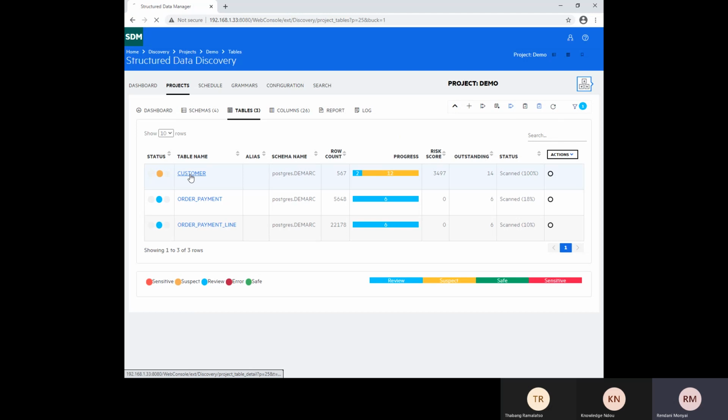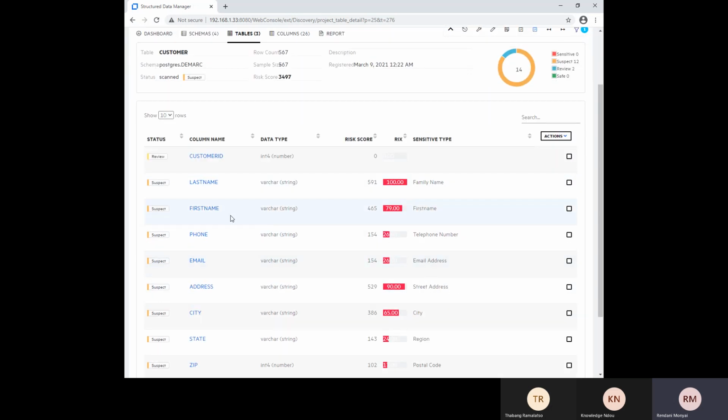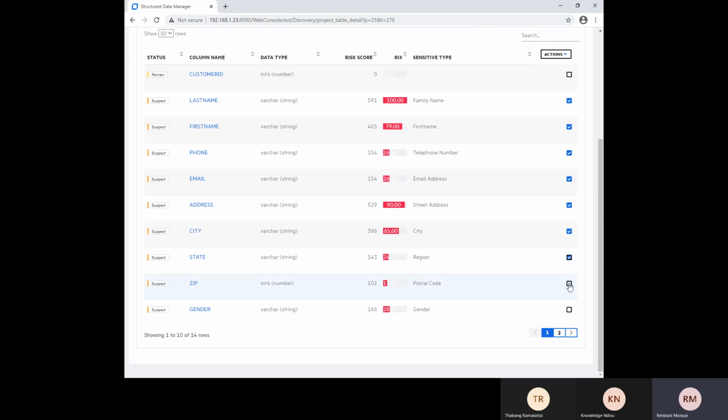So let's click to the customer and check this sensitive information. Under here, we've got sensitive information that includes names, last name, first name, phone number, email, and so forth. So what happens here is that we check each one. Let's assume that you see these numbers here, number 1 and number 2.